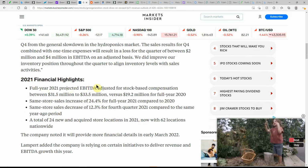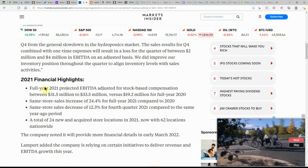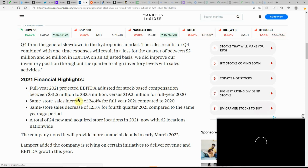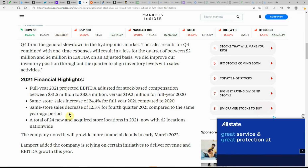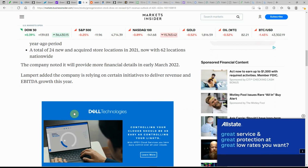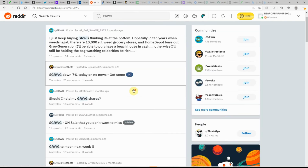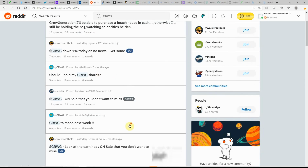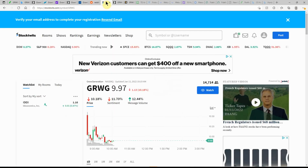2021 financial highlights. Full year projected adjusted EBITDA, adjusted for stock-based compensation, between $31.5 million and $33.5 million versus $19.2 million for the full year of 2020. So it's always got room for some growth. Just need to get the stock back up where it was, and I have no doubt in my mind that it'll go back there. So it might just take a month or two.